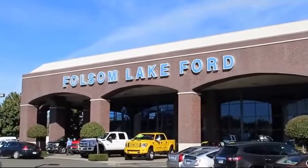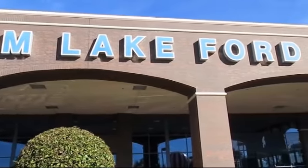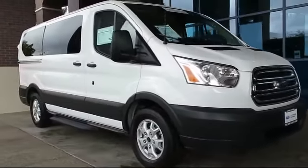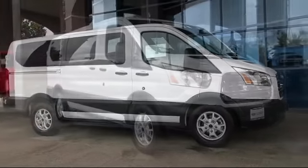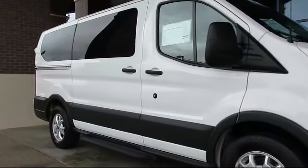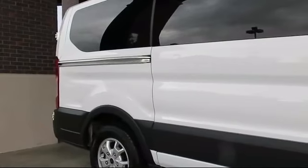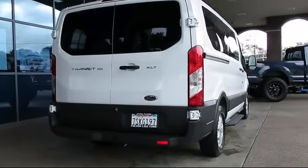For over 25 years, Folsom Lake Ford has been providing the Sacramento area with great deals and award-winning service. And here's a look at another Ford certified vehicle from our huge selection of quality pre-owned cars, trucks, and SUVs, and comes equipped with keyless entry, air conditioning, traction control, power windows, side airbags, anti-lock braking, telescoping steering wheel, bucket seats, tilt steering wheel, and has less than 15,000 miles on the odometer.